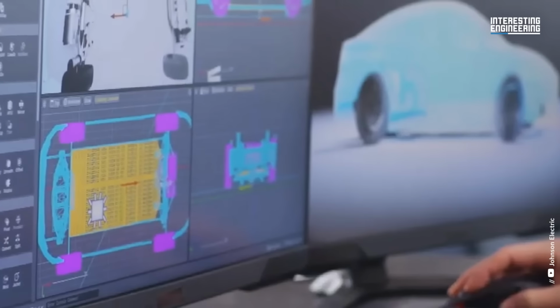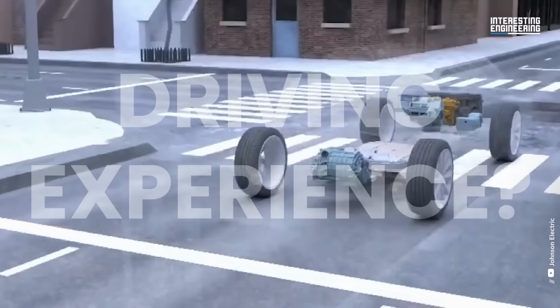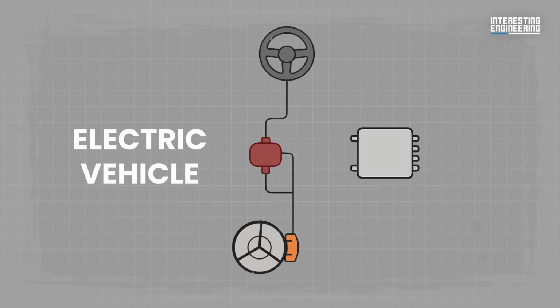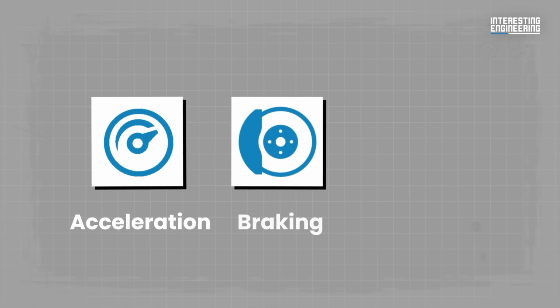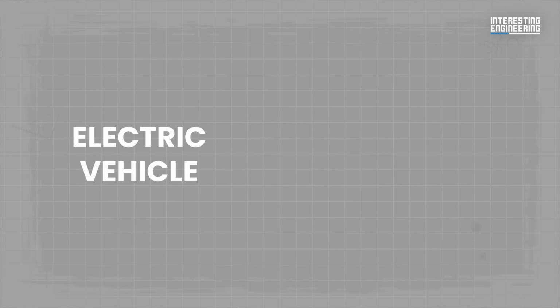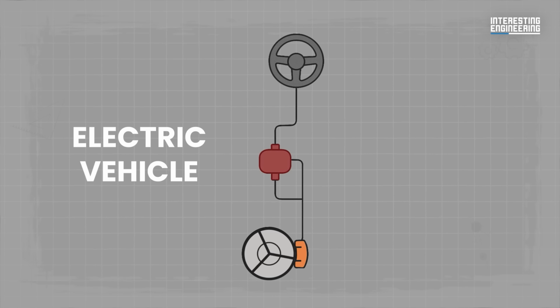How does that translate into design and driving experience? Traditional cars rely on mechanical linkages, a steering shaft, hydraulic lines for brakes, cables for throttles. In contrast, many new EVs use electronic systems to control acceleration, braking, and even steering, known as drive-by-wire, or specifically steer-by-wire for the steering system. In a steer-by-wire setup, turning the steering wheel sends an electronic signal to a motor at the wheels rather than physically turning a shaft. This might sound like a small technical tweak, but its impact on design is huge.